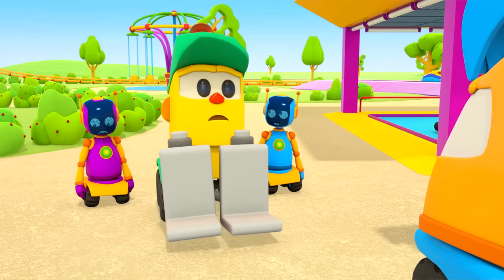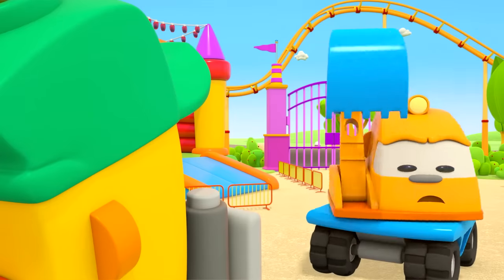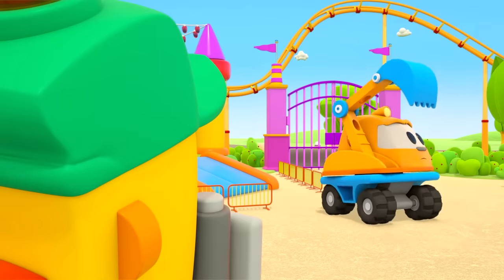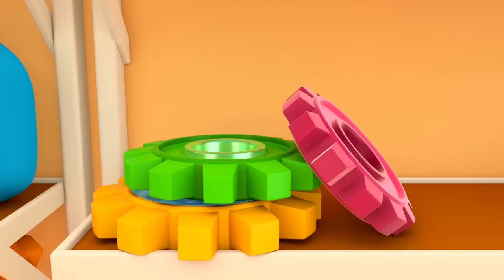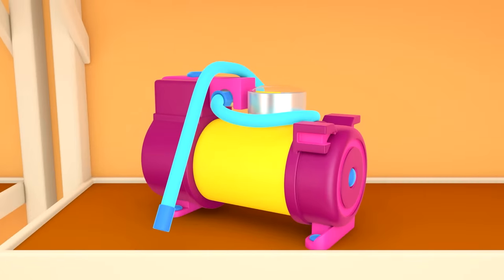Scoop, don't get angry. The robots need to pump the tire. Okay. Let's go have a look. Leo's looking for a pump at his house. Those are cogs. Not that. Found it.